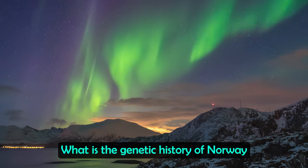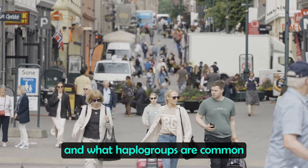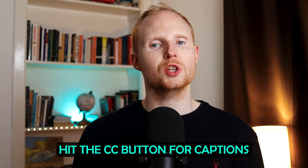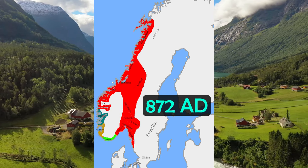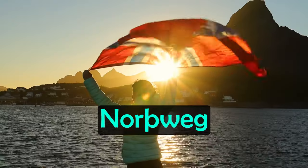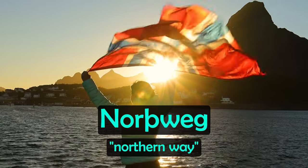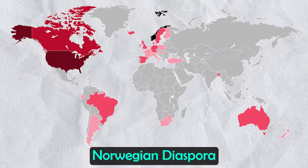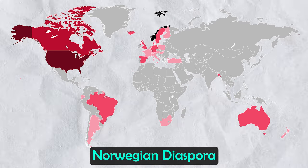What is the genetic history of Norway, and what haplogroups are common amongst Norwegians today? Now, Norway first unified into a state in 872 AD under Harald Fairhair, and the English word Norway comes from an Old English word meaning northern way or way leading north. People with Norwegian ancestry live across the globe, including in the US, Canada and the UK.